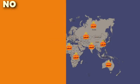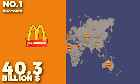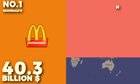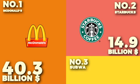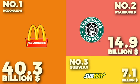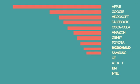And that's why McDonald's ranks as the number one restaurant brand in the world with a brand value of $40.3 billion, followed by Starbucks with $14.9 billion and Subway with $7.1 billion. No other restaurant brand comes even close to half of the McDonald's brand value. McDonald's even ranks 9th among all other categories of brands. The only consumable brand with better brand value than McDonald's is Coca-Cola, but it comes in the beverage category. In brand value, McDonald's beats giant brands like Samsung, IBM, and Mercedes-Benz.